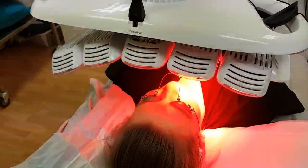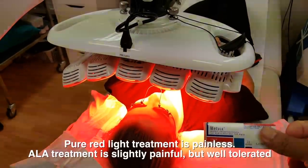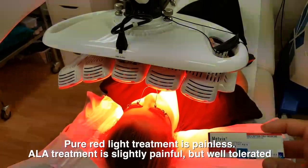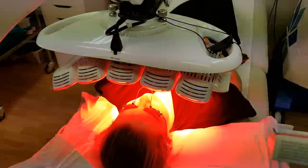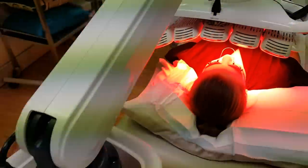And there's no pain associated with red light treatment, but certainly if you're using this, yes, it can have a little bit of pain associated with it, because we're actually destroying the oil glands with MALA. So that's another method we can use to actually decrease the amount of oil production.